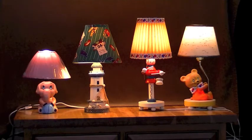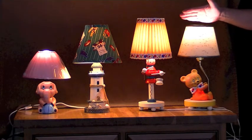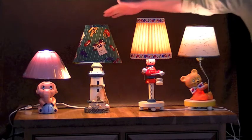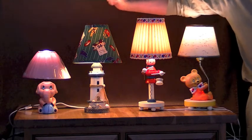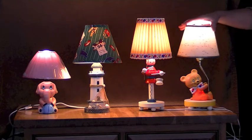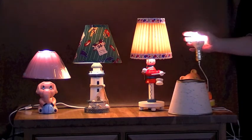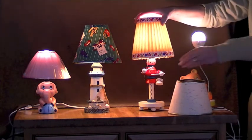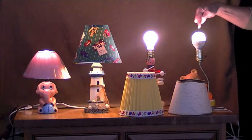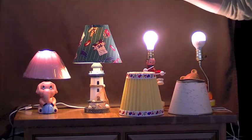ViraBrites are therefore perfect for children's fixtures like these. Can you tell which one has the ViraBrite LED bulb? Is it this one? Is it this one? No, is it that one? No, it's this one. And as it should be, it's totally cool to the touch. As compared with the 40-watt incandescent next to it, which you can hardly touch, it's so hot.